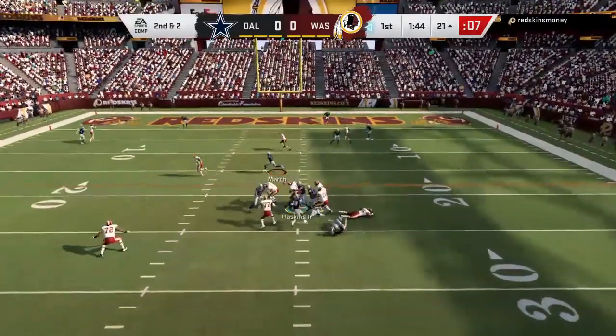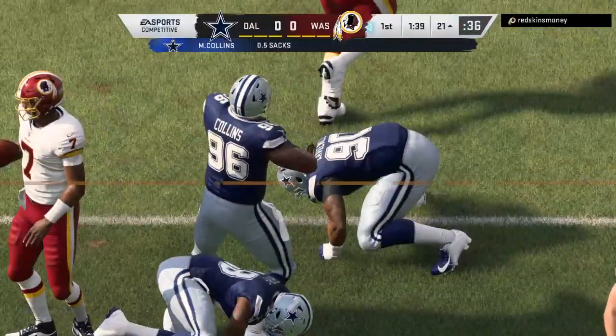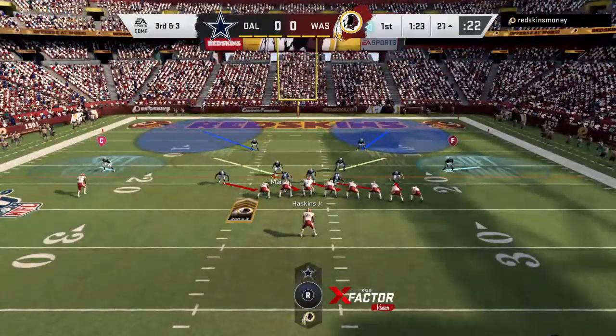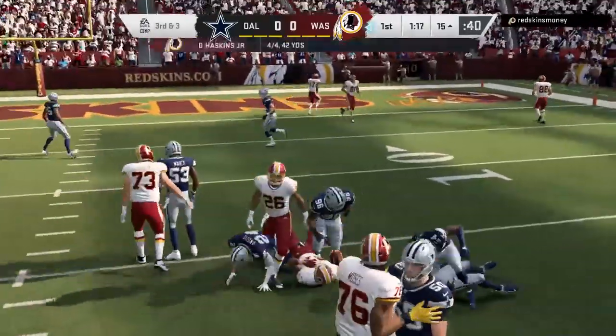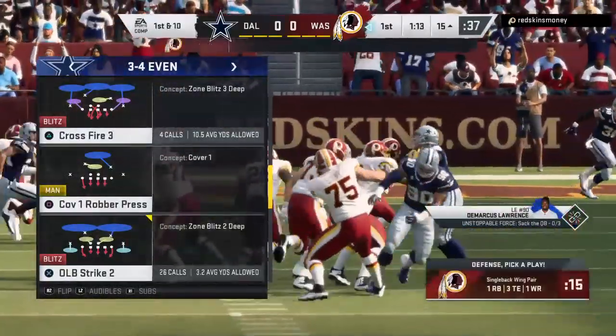They go play action with Haskins. And he can't find anywhere to go with it, and he goes down. Malik Collins able to collapse the pocket, get to him, and drop him for a loss of a yard. Haskins will throw. That's complete to his tight end, Sprinkle. And he picks up the first down yardage as he takes this one down to the 15.